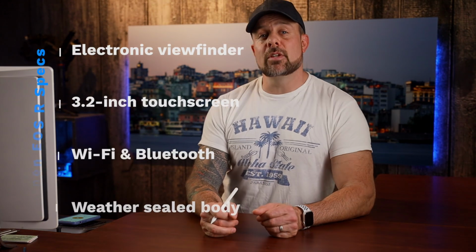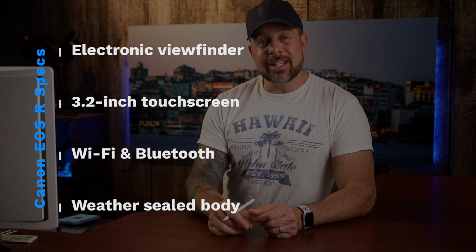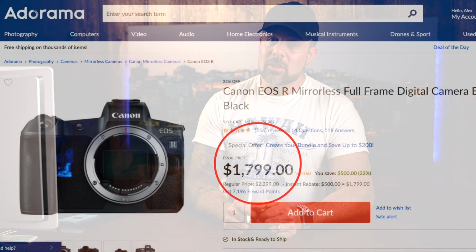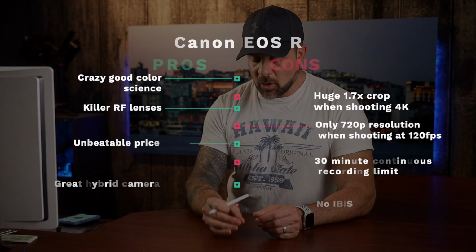It does have a built-in mic and headphone jack, an electronic viewfinder with 3.69 million dots of resolution, a 3.2-inch touchscreen that's fully articulating and has 2.1 million dots of resolution. Wi-Fi and Bluetooth, and it's weather sealed. Currently, it's priced at $1,799. Let's talk about the pros of this camera.